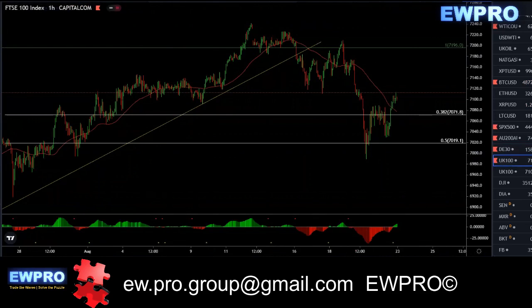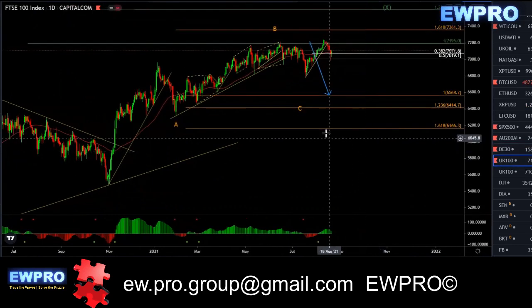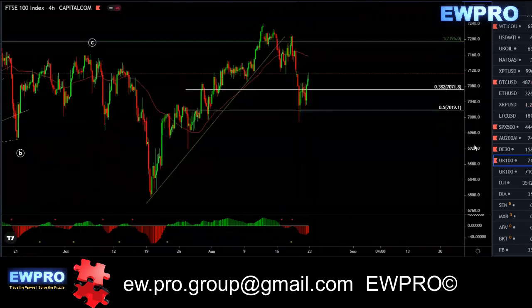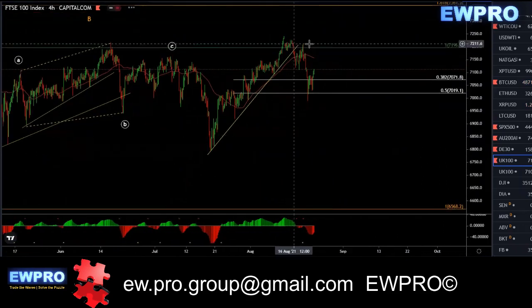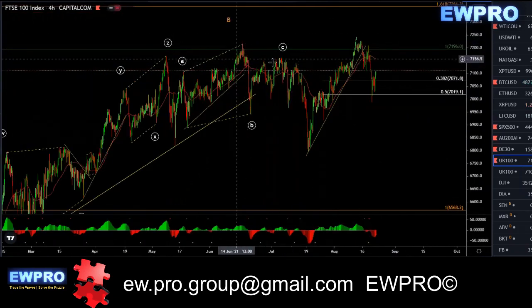The FTSE on the daily. So again, getting a lot of bearish divergence in here. I was looking at that as a B, A, B, C. This one here didn't really go down to that 100 fib where I would have liked. It's gone and broken that top. And now we've got a lot of bearish divergence on the daily. So it's only a matter of time before this falls over. Bounced off that weekly 100 fib as well. So we're getting a lot of resistance around this 100 fib on the weekly.